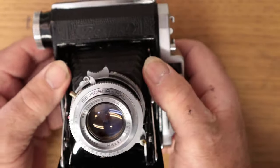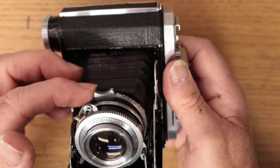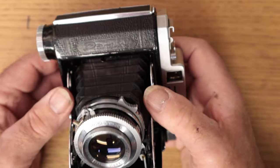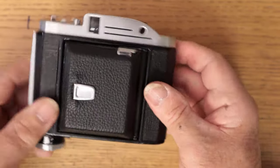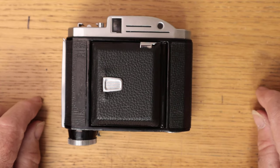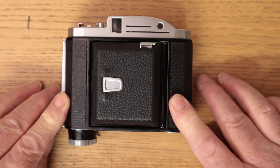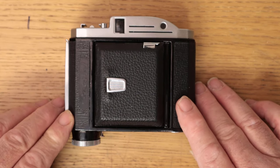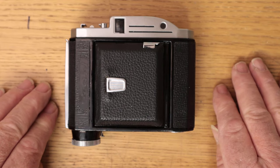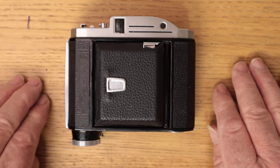You close it by pressing those two latches at either side, but you must make sure that it's focused to infinity. Push those in and it shuts nice and easy, and goes back to its compact size. So a great little camera that I'll probably use a lot more, and as you've seen, it takes some nice pictures. So let me show you now the last set of images I took, and this time on Ilford FP4.